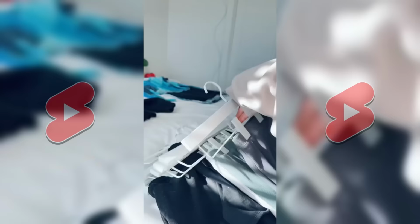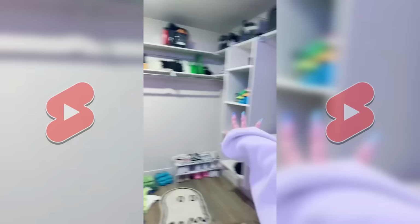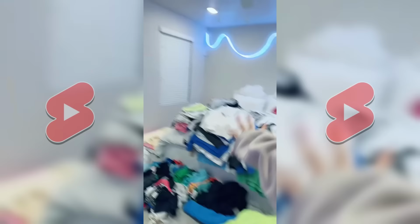First, I'm taking everything out. I'm gonna have to sleep on the couch. I already know. Okay, this side is great. That side, oh my god. Okay, it's finally empty. Now I'm gonna make a keep and donate pile.